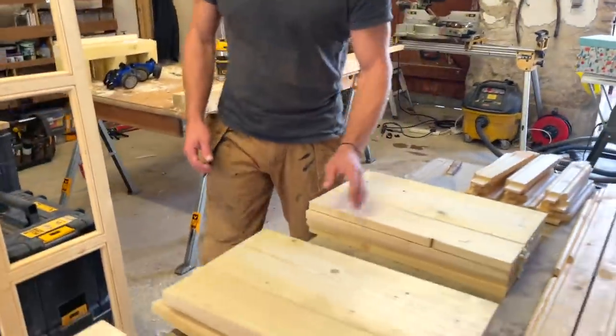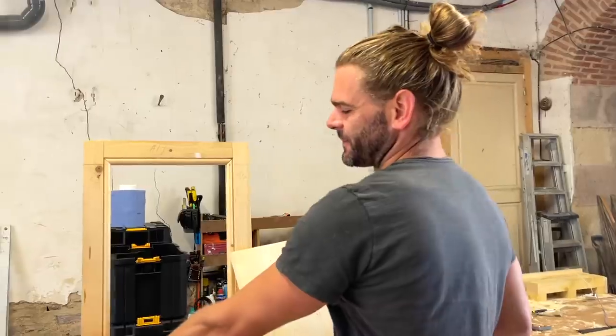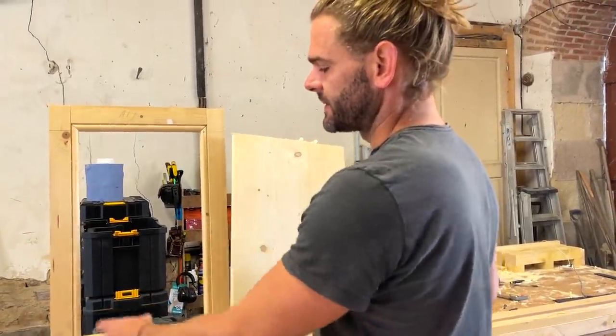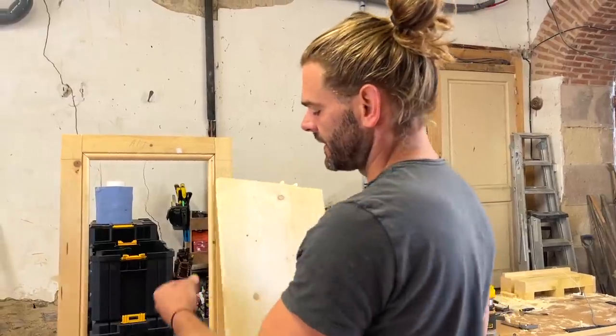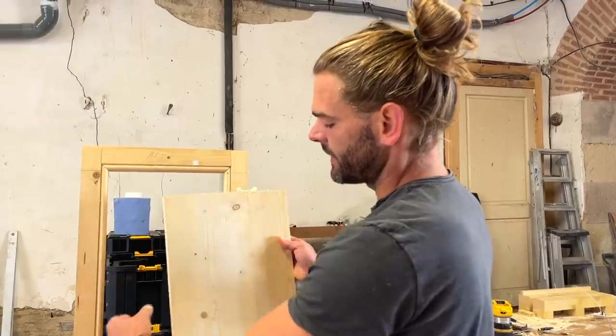So if you hold that behind, we'll get an idea of what that's going to look like. Well, sort of, because I've got to do a profile on here. So I'm going to groove around the frame, take it all apart. This is just dry. Once I've done the groove in there, I do the tenon in here, so then that will slot into that. So then I put the frame around here.